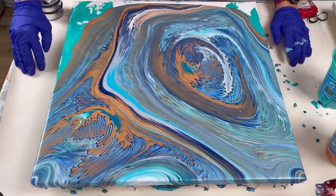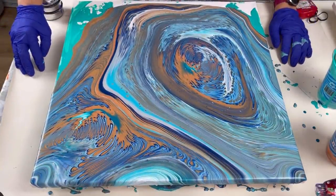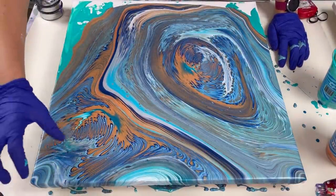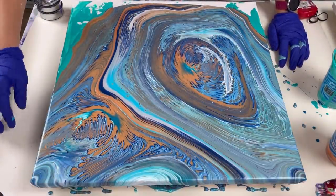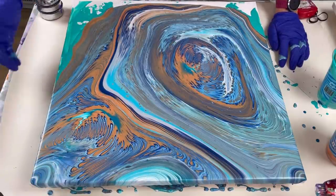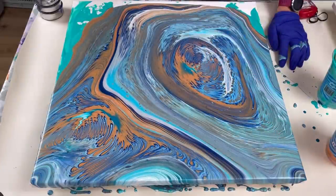Right, this is looking gorgeous. I am so happy so far. So that was obviously the first puddle. The centre is still there beautifully, but the majority of the rest of it is now gone. Let's give it another torch.